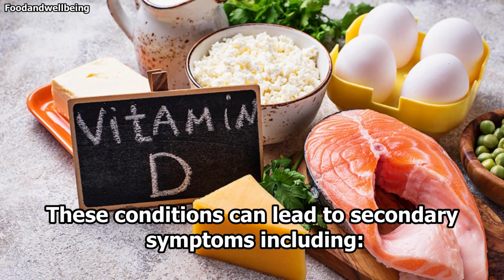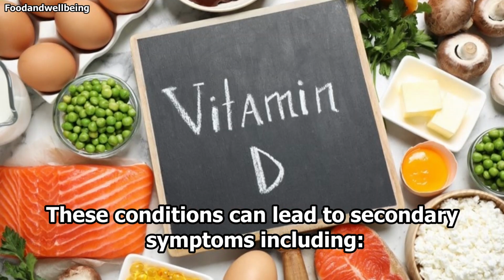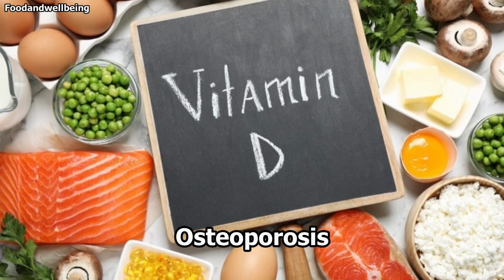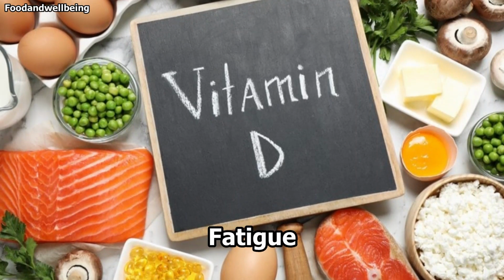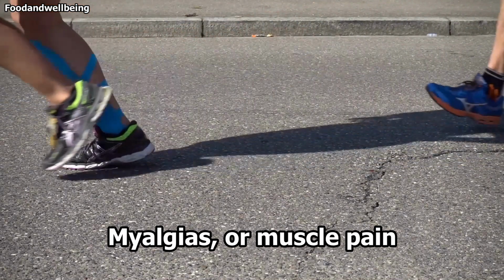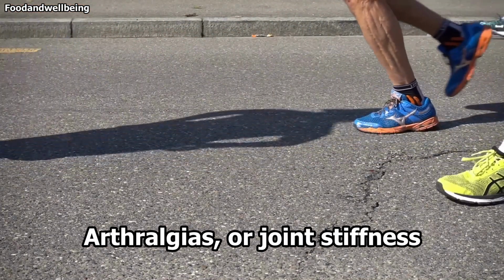These conditions can lead to secondary symptoms, including bone fragility, especially in older adults, osteoporosis, bone pain, fatigue, muscle twitching, muscle weakness, myalgias or muscle pain, arthralgias or joint stiffness.